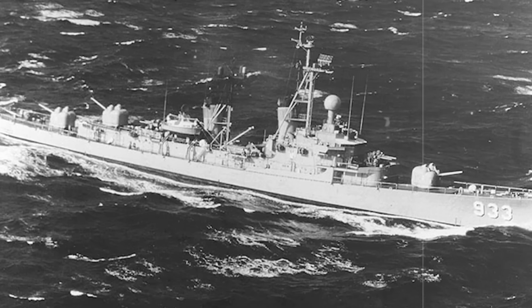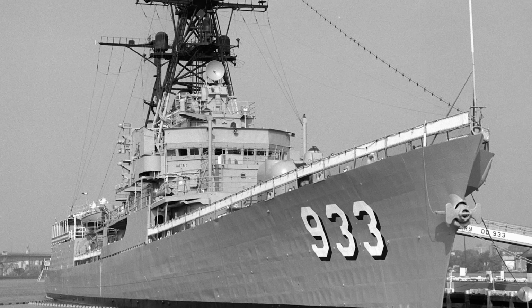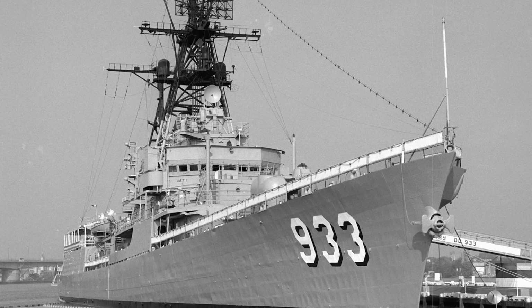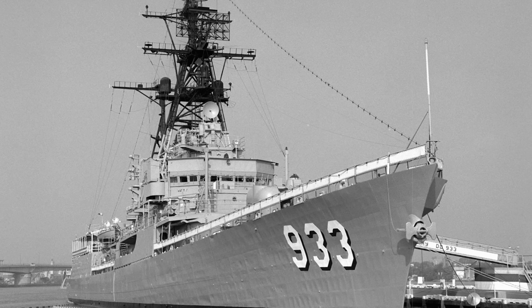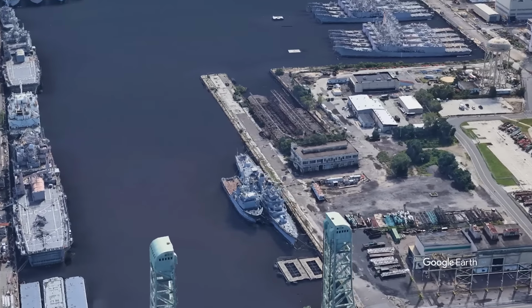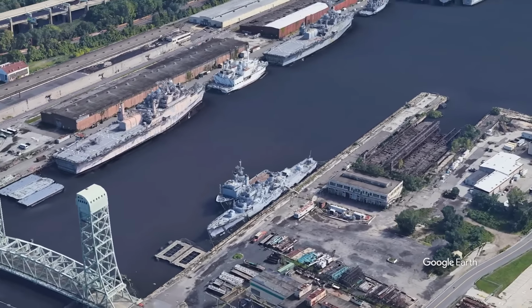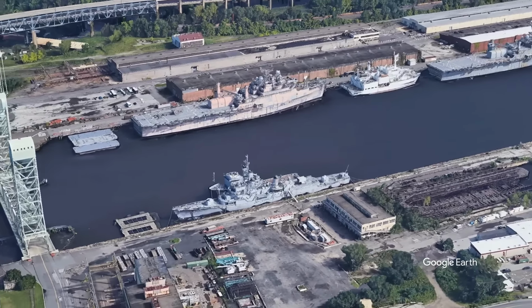As a quick aside, we will include hull classifications when introducing these vessels. The letters indicate what kind of ship it is, and the numbers identify an individual ship within a classification. In this case, DD means that Barry is a destroyer, and 933 is her code. Barry is a Forrest Sherman-class destroyer laid down on March the 15th, 1954 in Bath, Maine by the Bath Iron Works Corporation. Launched on October the 1st, 1955 and commissioned on September the 7th, 1956.